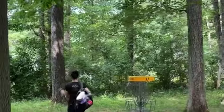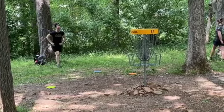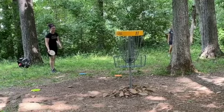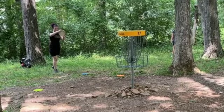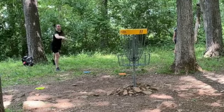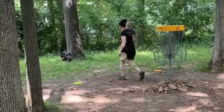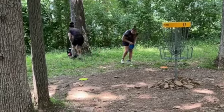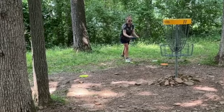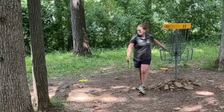Here comes Marissa. She just missed her putt for birdie. I forgot how fantastic her drive is. She's going to try and clean this up to get a par and a stroke on the card. Well done. Nice clap. She does a really good job just taking her time. Jessica for bogey. Good putts.